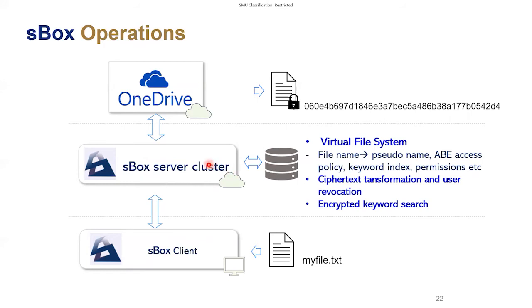This server cluster essentially has three functions. The first function is it maintains a virtual file system. The file name is mapped to a pseudonym, and it maintains the ABE access policy. It maintains the keyword index and permissions. The permissions are for the user to create a folder, to delete a folder, etc. Because the SBox server is maintained by the organization, the ABE access policy will not leak information. The ABE access policy does not appear in the public cloud.